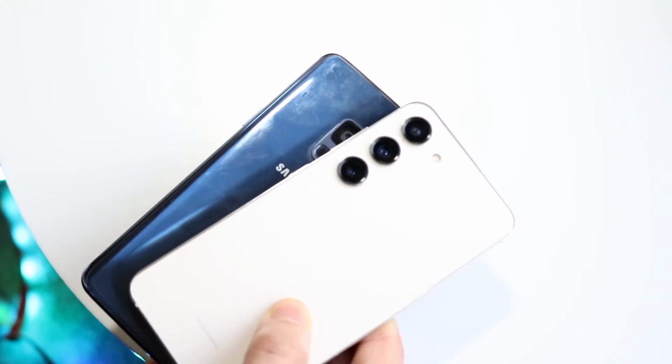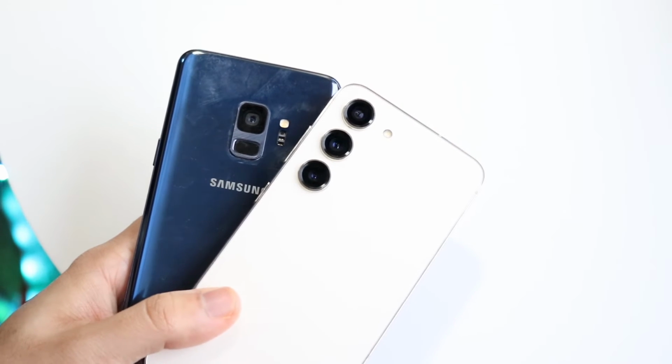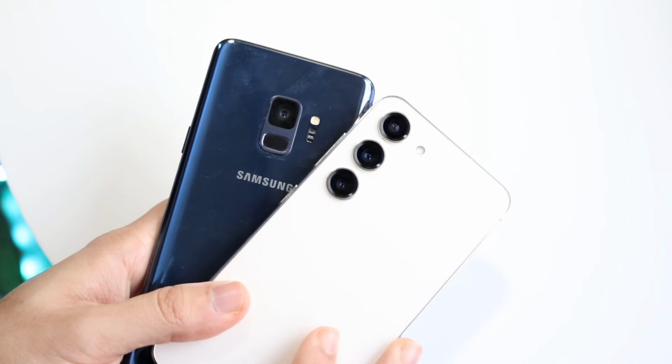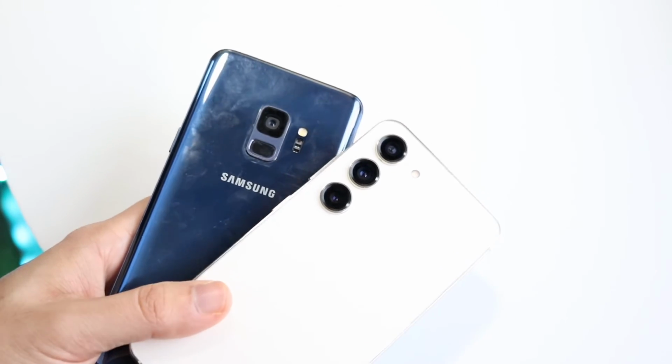Now in the camera department, it's not really a competition here either. We had a single camera setup on the back of the S9. It was a wide angle lens. The S23 though has a wide, ultra wide, and telephoto lens. It's just not even fair, to be honest.